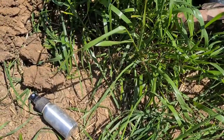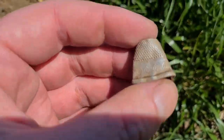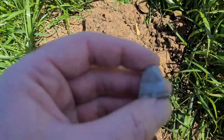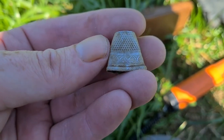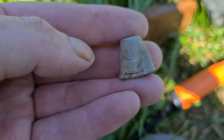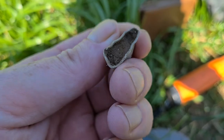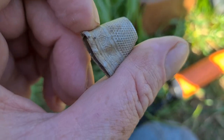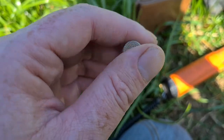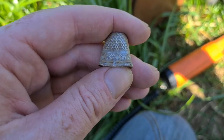Right, this is an absolute beauty. I've just done a little silver test on it. It's really hard to show you because of the sun glaring off of everything. I've just done a little silver test with the foil on it, and it definitely smells like silver. I haven't cleaned out the inside yet. I'll do that later when I get home. I might even be able to reshape this one. Not a bad start. Not a bad start at all. Right, let's see what else is in here.